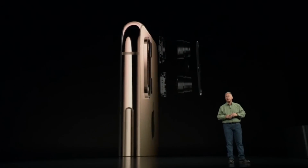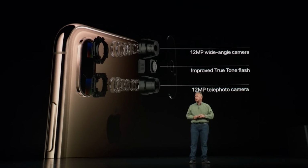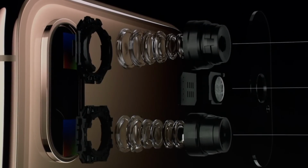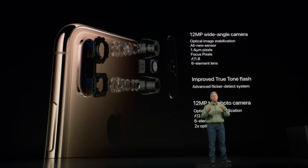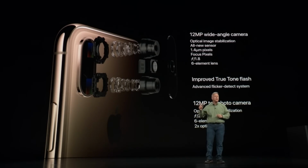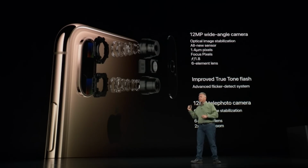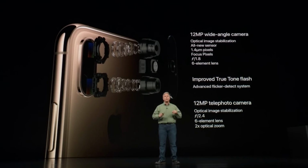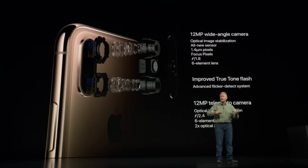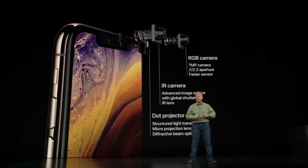Well, you are going to be blown away with the pictures you can take with the iPhone XS's camera. It is a remarkable new dual camera system. It has a 12-megapixel wide camera, a 12-megapixel telephoto camera, and an even more improved True Tone flash. That 12-megapixel wide camera has a new sensor, a larger sensor with bigger, deeper pixels. It has optical image stabilization and our fast 1.8 aperture lens. It's Apple's 6-element lens. The telephoto camera is also a 12-megapixel camera, also with optical image stabilization, and an f2.4 Apple design lens. On the front side, you have the True Depth camera system, and that's a new sensor as well, a 7-megapixel sensor that's twice as fast.